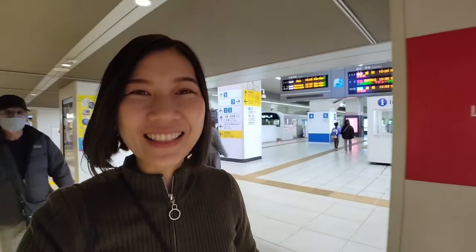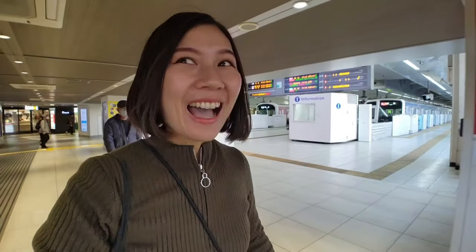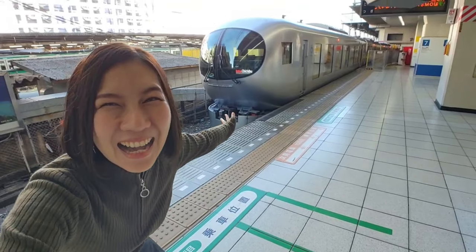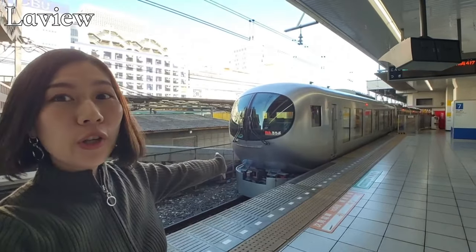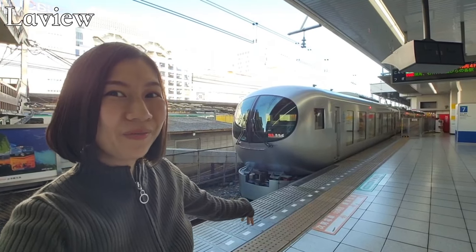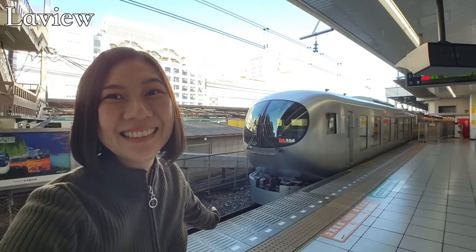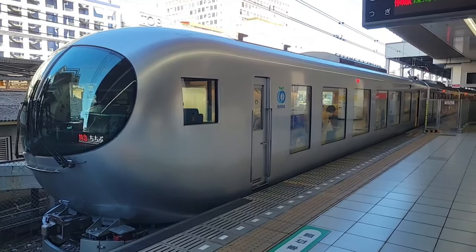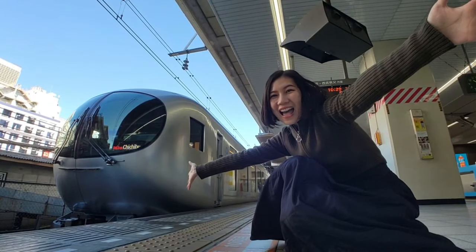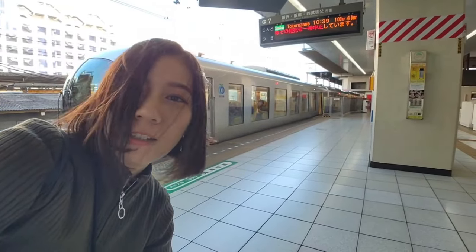Okay, let's ride a spaceship! Ikimasu! Oh my god, super cool design! It's like a spaceship. Look at this form. So cool. My departure time is coming. Okay, let's go.